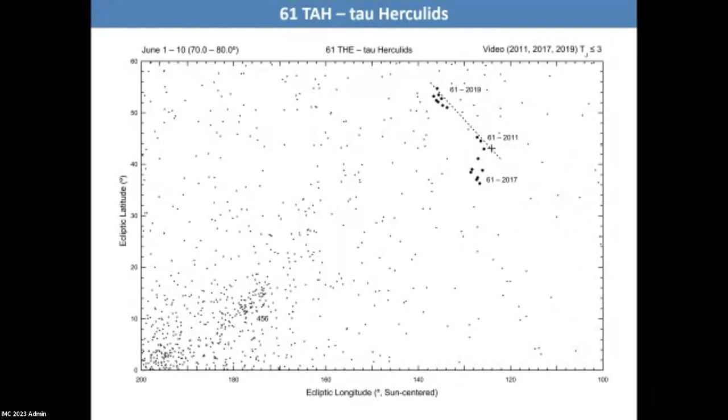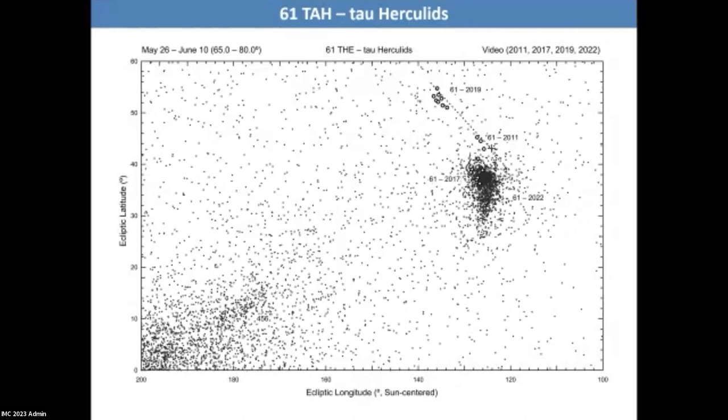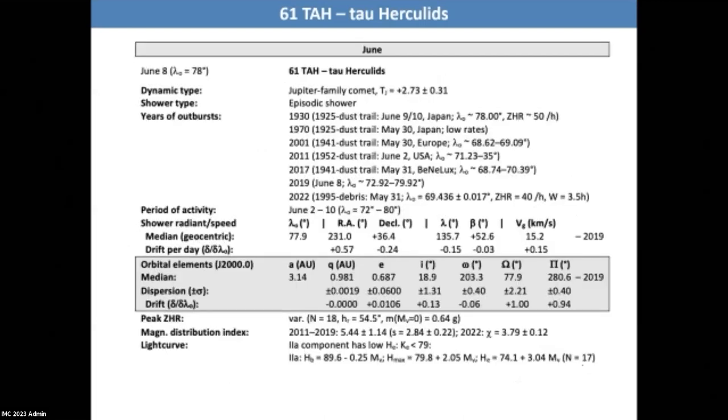So this was the map for the Tau Herculids before we had the fantastic outburst in 2022. So you basically see the direction from which the meteors come towards you. Each point is a triangulated meteor by one of the video networks. So this is all video data combined. And you can see another shower there. I label some of the showers, present this type of map, and then each map comes with a table that describes the properties of the showers.